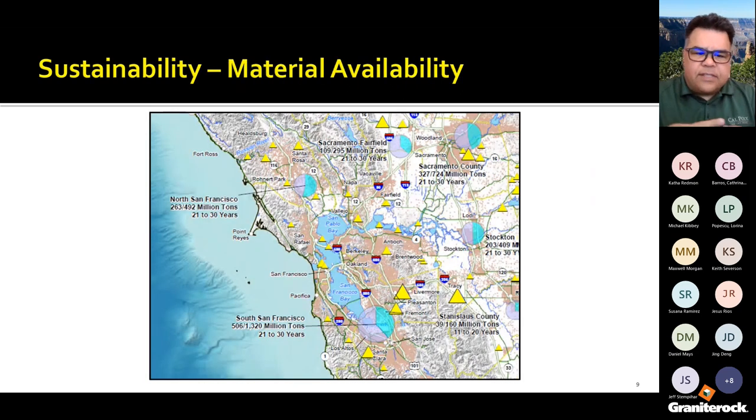The other thing we have with sustainability is material availability, right? The material that we have to build our infrastructure, whether it's concrete or asphalt, we know that it's getting very difficult to find locally sourced materials. As we know with concrete and asphalt, over 90 to 95% of those mixes are aggregate materials that come out of the ground. And we find that the number of sources keep dwindling year after year. The amount of permitted reserves keep dwindling year after year.